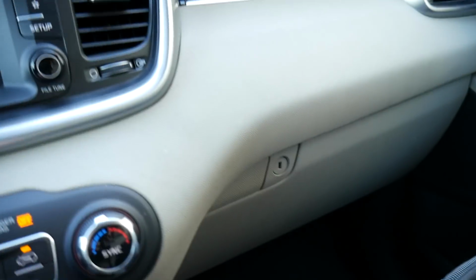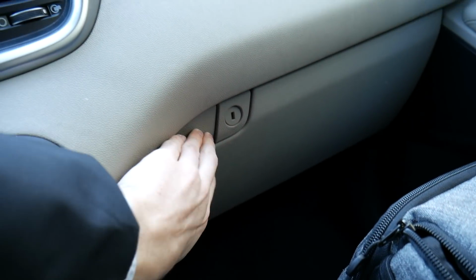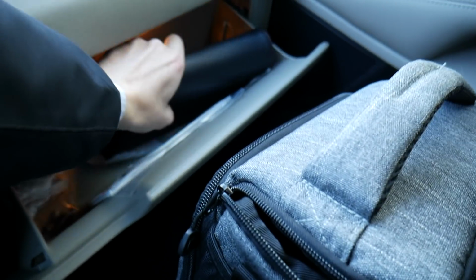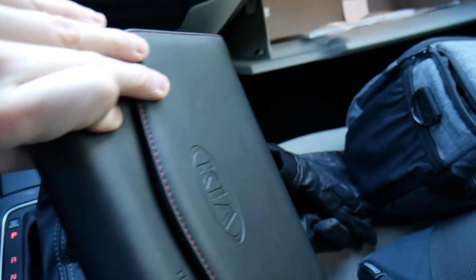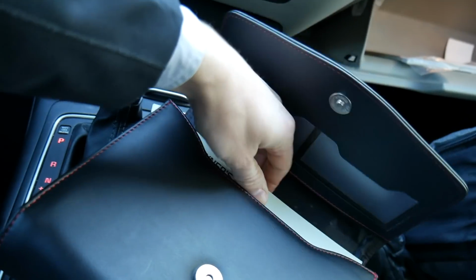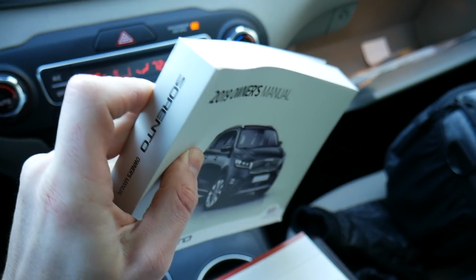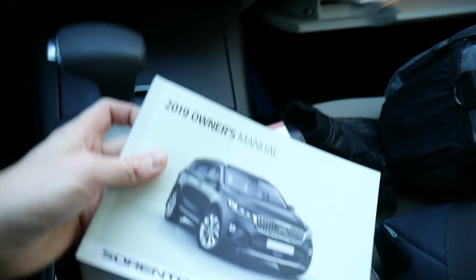On the passenger side, we do have a glove box. A little bit small in my opinion, but you'll see that you do get a nice owner's manual with this vehicle in a leather case. Let me show you real quick. Nice size owner's manual. That thing is pretty thick. 2019 Sorento.